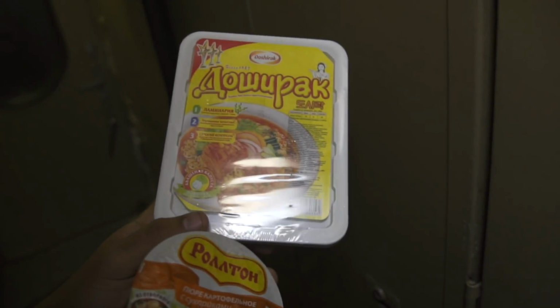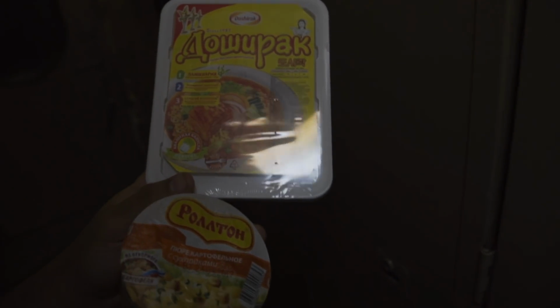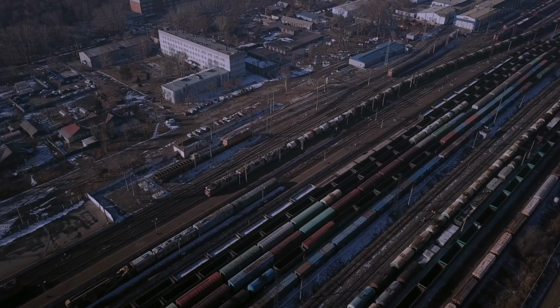Since you have unlimited hot water, it's really perfect. You can just make them at any time. And they work really well as food for you on the Trans-Siberian. They're very cheap, sometimes below 30 cents to buy one of them. And you can bring on as many as you want and eat them as many times as you want if you're trying to save money.